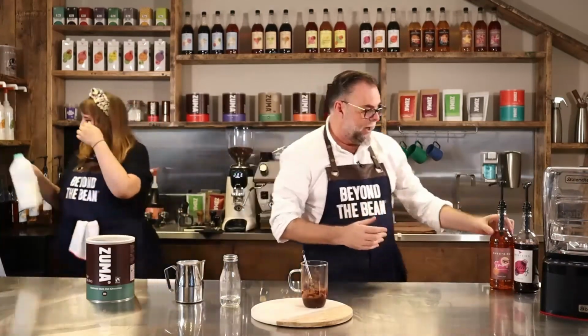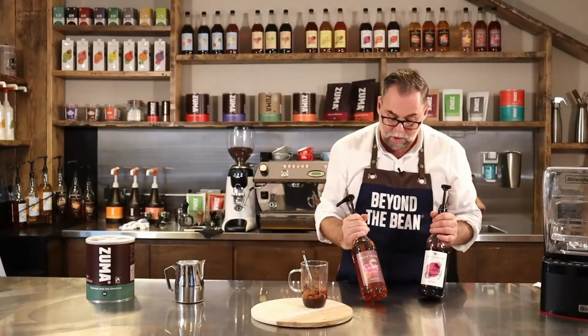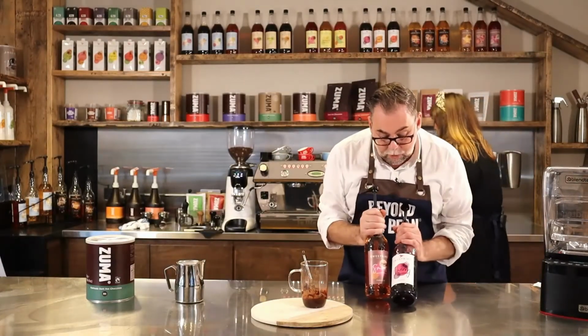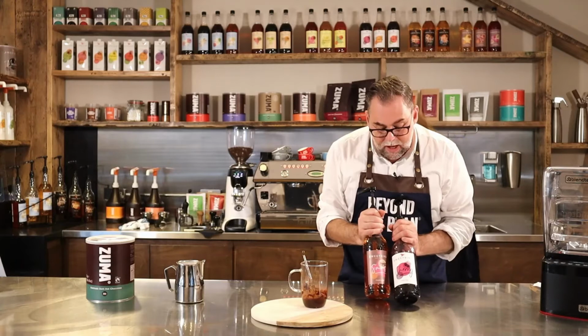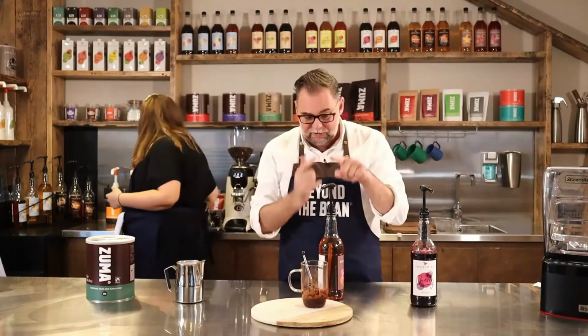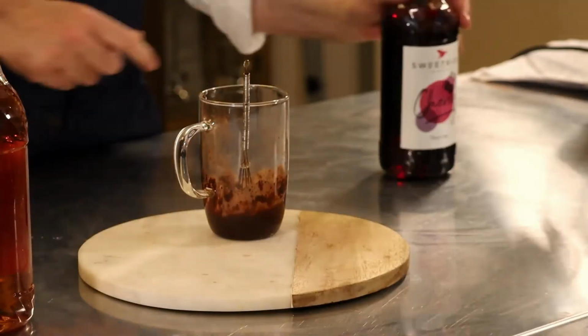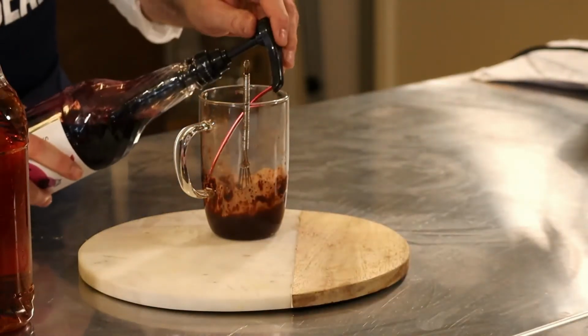And then we're going to add to this our s'mores syrup, and also just to take it to the next level, we're going to have some cherry in it too. So normally we'd have 2 pumps, but we'll just have 1 of each. Obviously that makes up 2. 1 pump there, and this is the second pump.